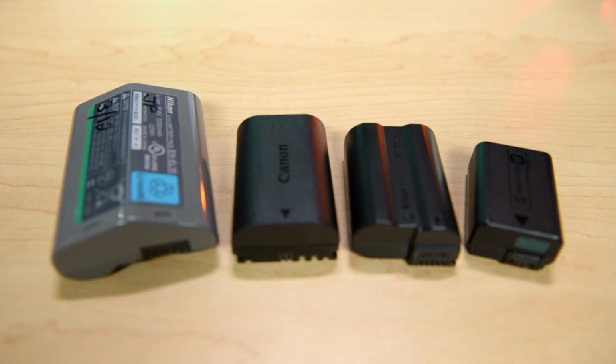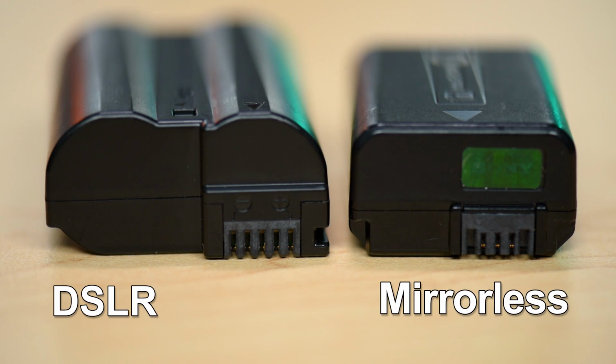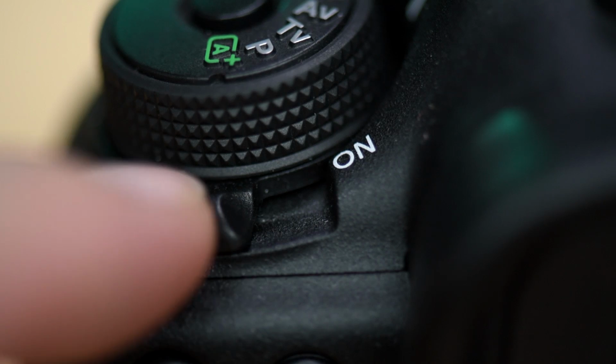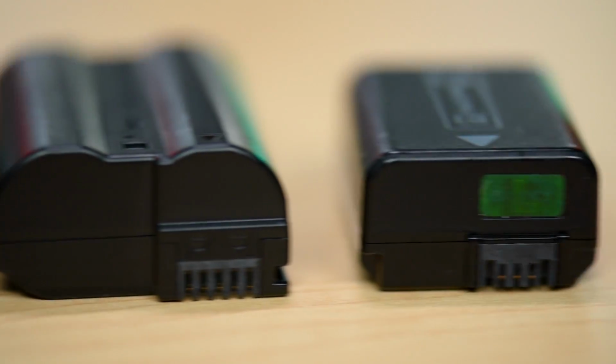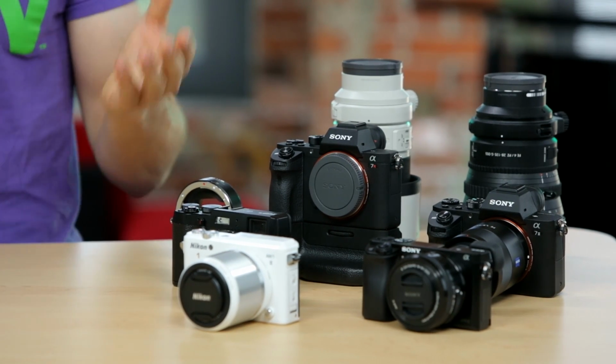So now let's talk about batteries. Well, a DSLR, because it's generally larger, is going to have a larger battery, which means you're going to get more shots out of it. Where on the mirrorless side, smaller body, smaller batteries, plus the sensor is always on receiving power, which means it's going to chew through it much quicker, meaning less shots. But with that being said, on either end that you go, make sure you have extra batteries just in case you run out of power.